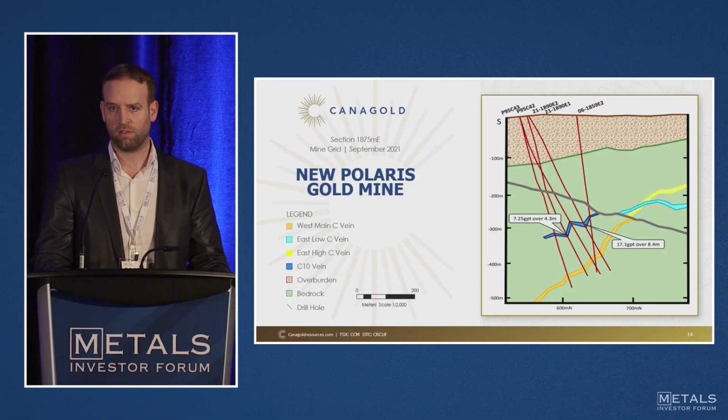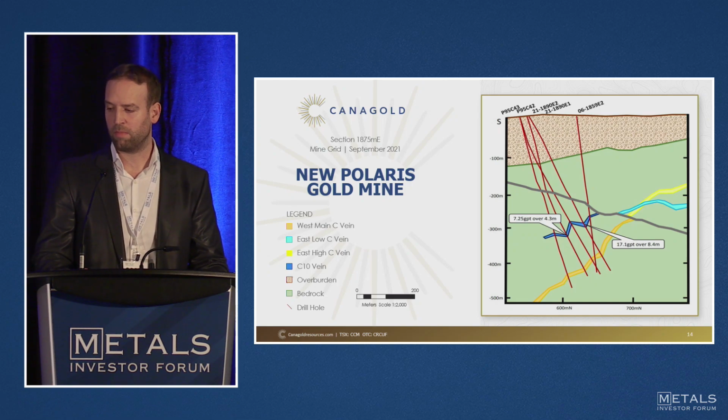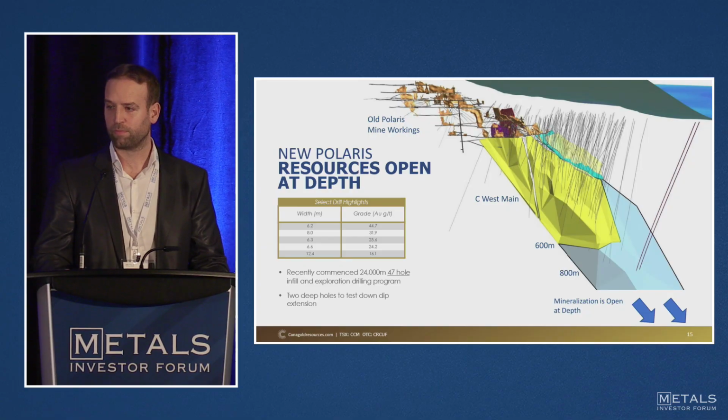This is a cross-section on some more recent results that we've published under the category of potential for resource expansion. So sitting about 100 meters parallel or en echelon to the C-West main vein is the blue vein here called the C10, where we've hit 17 grams over 8 meters. And just a few days ago, we published another result extending the C10 another 90 meters down dip where we hit about 11 grams over 18 meters. So we're fairly optimistic again that we can make this 1 million ounces bigger.